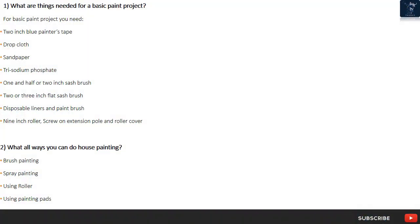1. What are things needed for a basic paint project? For a basic paint project you need 2-inch blue painter's tape, drop cloth, sandpaper, trisodium phosphate, 1.5 or 2-inch sash brush, 2 or 3-inch flat sash brush, disposable liners and paint brush, 9-inch roller, screw-on extension pole and roller cover.